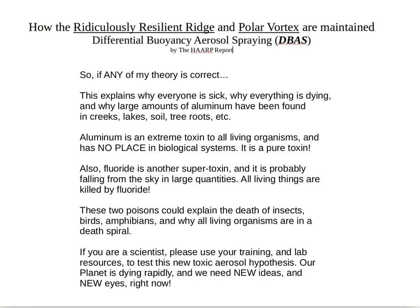Also, fluoride is another super toxin, and it is probably falling from the sky in large quantities. All living things are killed by fluoride. If you have a question of that, take a tube of toothpaste, cut it open, and put it where mice can find it. They'll eat it and they'll all die. It is an incredibly powerful toxin and has no place in biological organisms. It's not like chloride, which is necessary. Fluoride is a deadly poison.